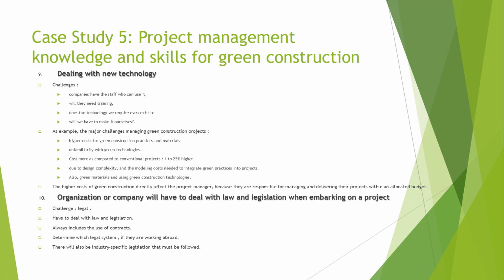As compared to conventional projects, green projects tend to cost more to construct. Capital costs for green projects range from 1 to 25% higher. The higher costs are due to design complexity and the modeling costs needed to integrate green practices into projects. Higher costs are also associated with green materials and using green construction technologies.